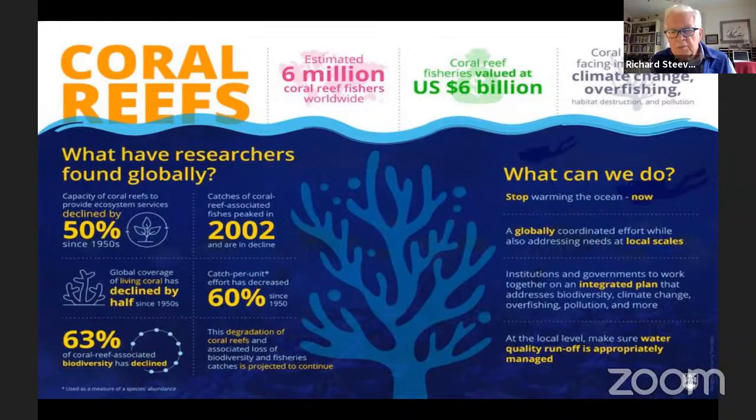Here's one where you can multiply by 1,000 and put a dollar sign in front. So $6 billion is what the fisheries are valued at, I think globally. And of course, climate change and overfishing are the big impacts.